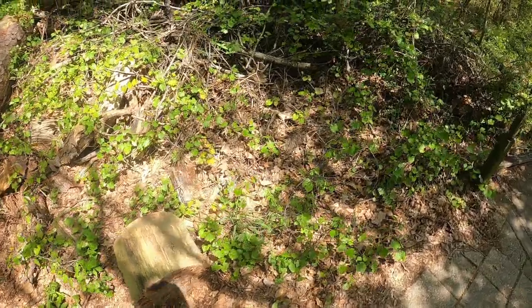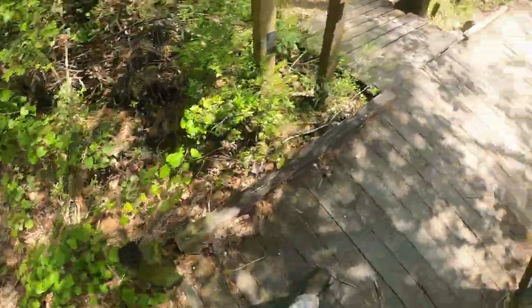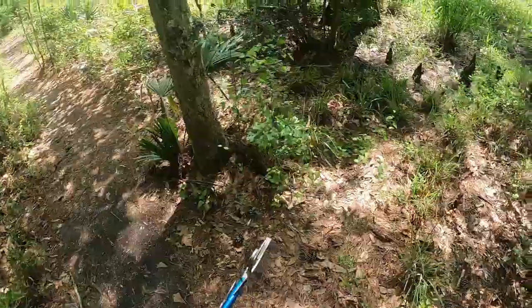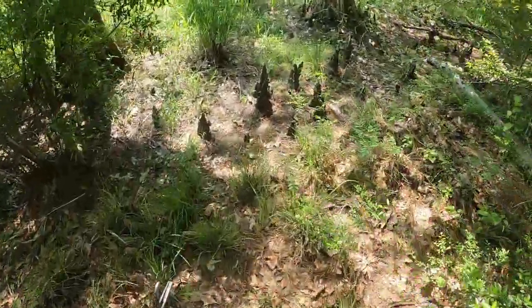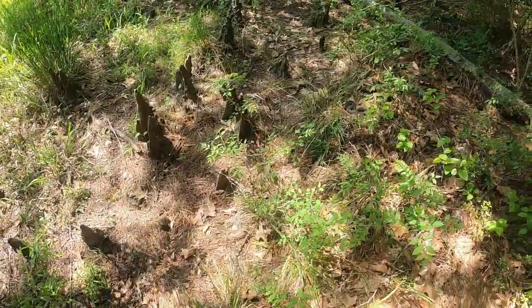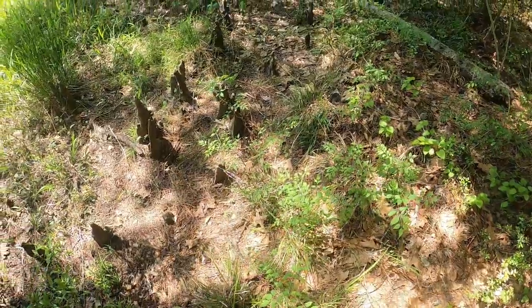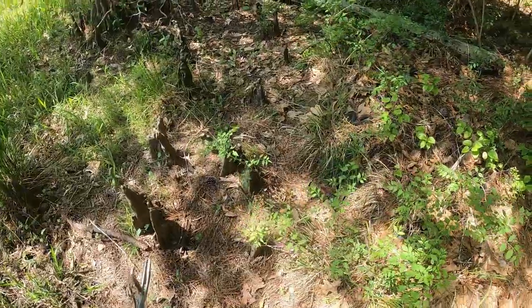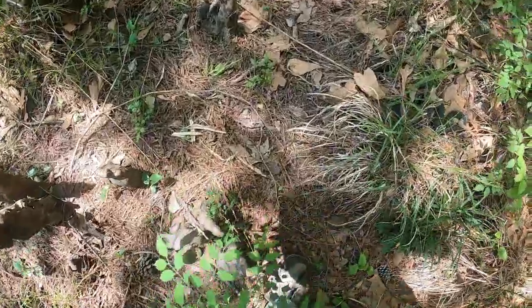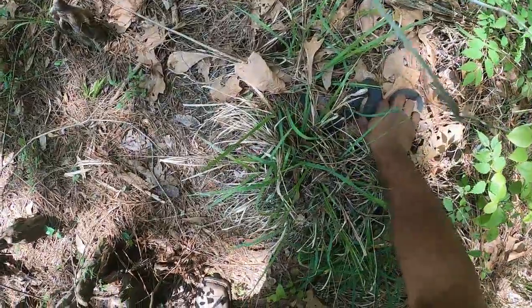I set out to one of my king snake hotspots, the North Lake Nature Center. I've seen more kings here than anywhere else I've gone. Oh, what is that? Is that a cottonmouth? No, I think it's a water snake. Yeah, I think we got a broad-banded water snake right here. Yeah, it's a broad-banded. Hey, buddy.